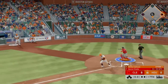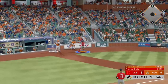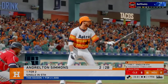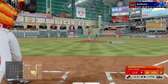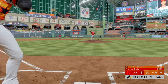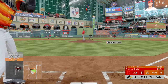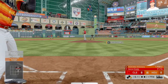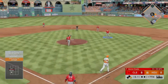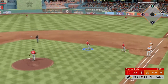Swing and a miss got him reaching. Santana gathers, but the batter's going to take first easily after striking out. Now batting, Andrelton Simmons, working on a 1-for-2 game so far. Here's the first pitch to him. Popped up. Peterson is calling for it. One down.